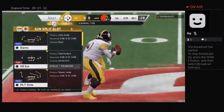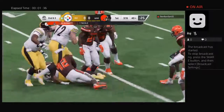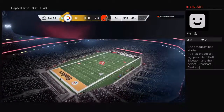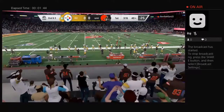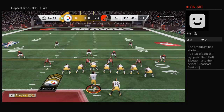And a pretty big hole as he's down to about the 40. 7 yards on the pickup there, and it'll leave him with a 2nd and 3. Brings up 2nd and 3 at the Browns' 40-yard line. So they'll come up after the gain of 7 on a 2nd and 3.